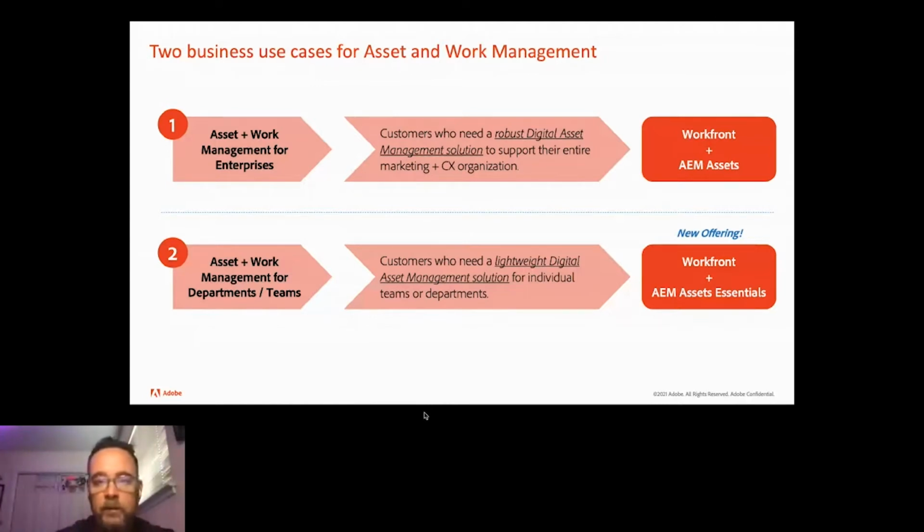And so when we think about the two different use cases, I want to just go through a little bit in terms of the enterprise offering and then the departmental offering, and then I'll turn it over to my partner in crime, Laurel, to give you some additional background around these integrations.